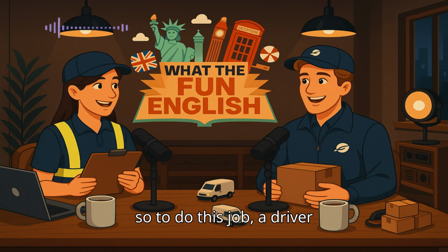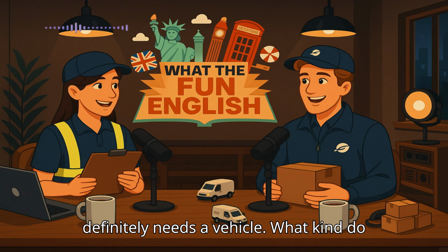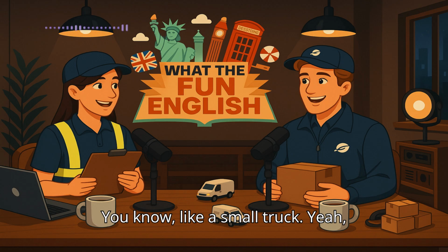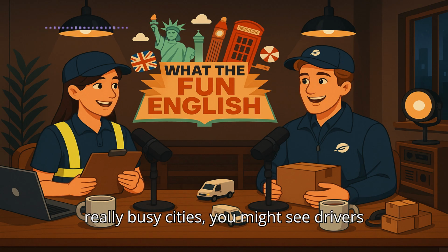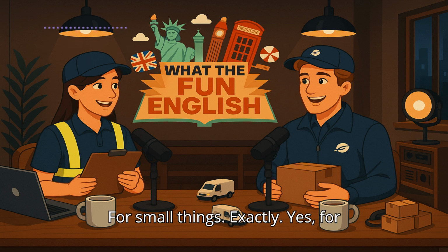Okay, so to do this job, a driver definitely needs a vehicle. What kind do they typically use? Often it's a van, like a small truck. Yeah, I see vans all the time. But sometimes they use a car. And in really busy cities, you might see drivers on a motorbike. Or even a bicycle, maybe. For small things. Exactly, yes.